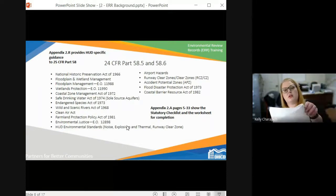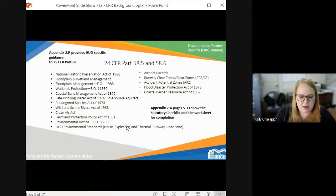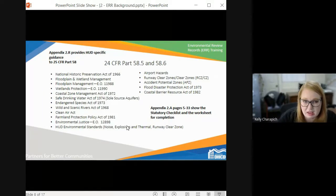These are the Related Acts from HUD, and they can be found in Appendix 2R, which provides HUD-specific guidance to 24 CFR Part 58. The implementation of HUD, the environmental process, and all related acts can be found in the federal regs under 24 CFR Part 58. When you fill and complete a statutory checklist during the environmental review process, the checklist is there to ensure compliance with all of these related acts.